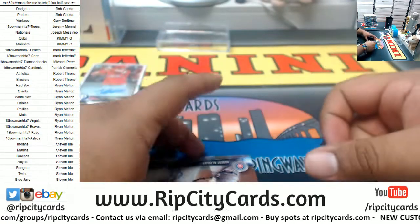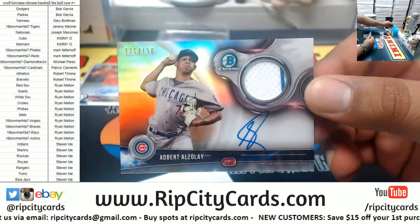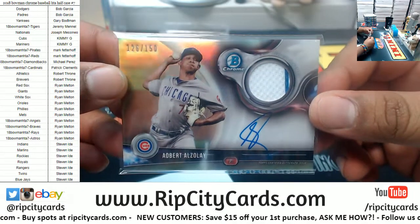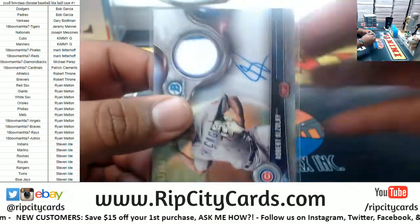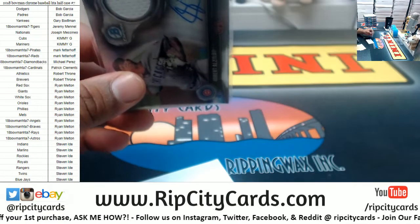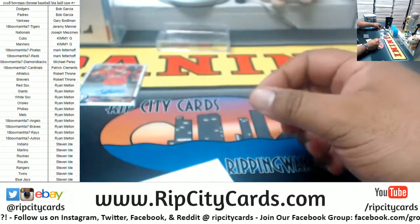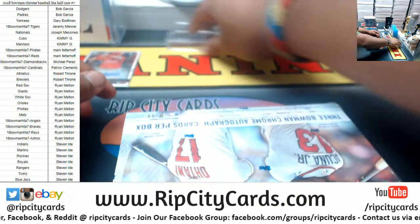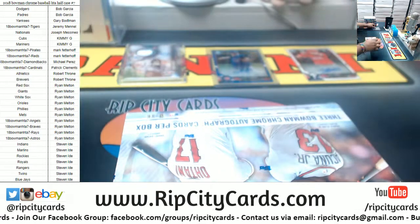All right, what do we have here? Nice. For the Cubs as well, /150 Albert Alzolay. The patch autograph right there. There's the thick boy, you see, Ryan. Good eye, good eye. Kimmy G so far. Putting in that work. This is actually a 180 then. Perfect. Awesome. Keep it moving. Let me put this on the screen so you can see them. There you go.